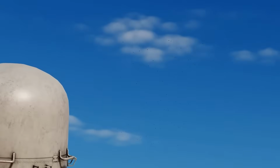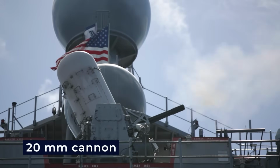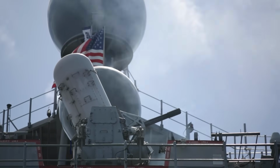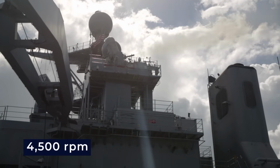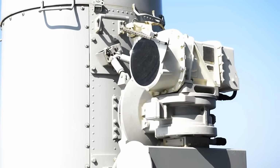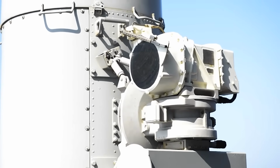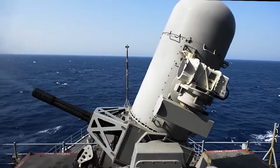Rather than waste expensive interceptors, the Gravely relied on its Phalanx close-in weapon system, the ship's final line of defense. This rotating 20mm cannon, often likened to a mechanical guardian droid, spun up to 4,500 rounds per minute. As the drones emerged from the haze, the Phalanx radar locked onto multiple targets simultaneously, feeding precise aiming data to the gun's fire control computer.